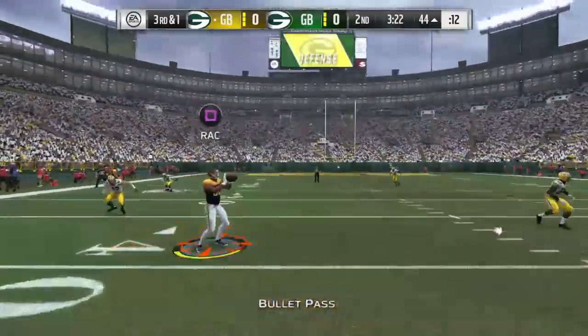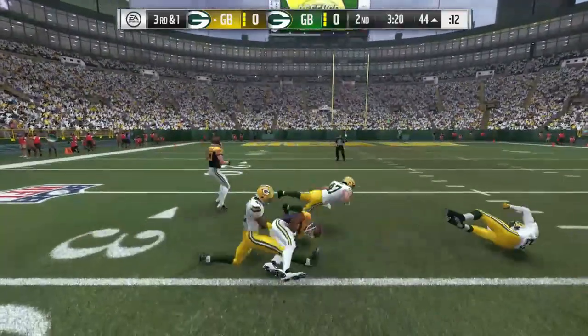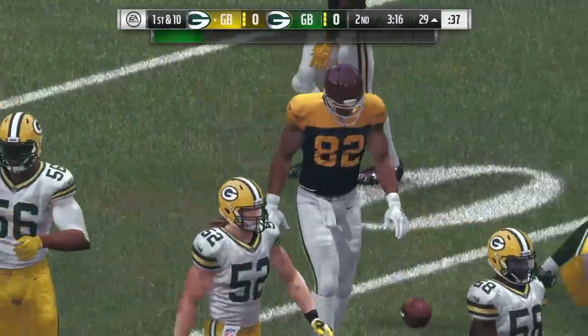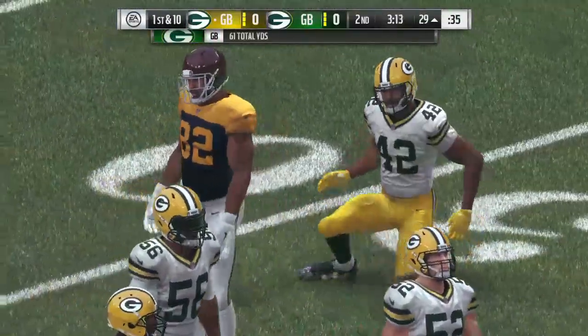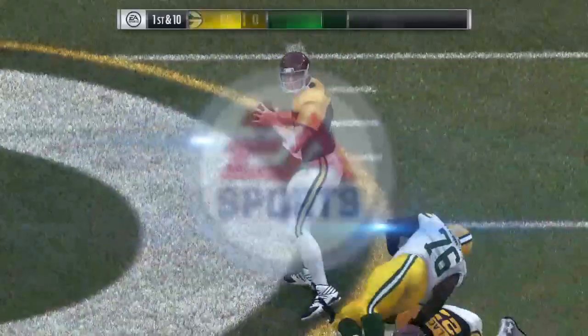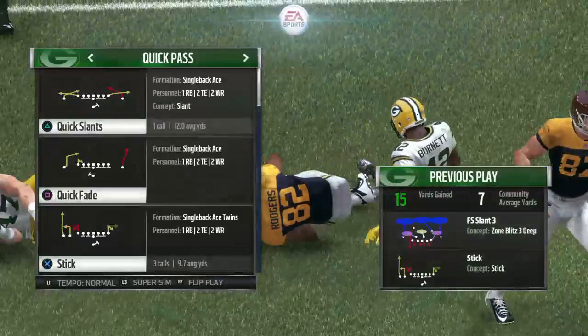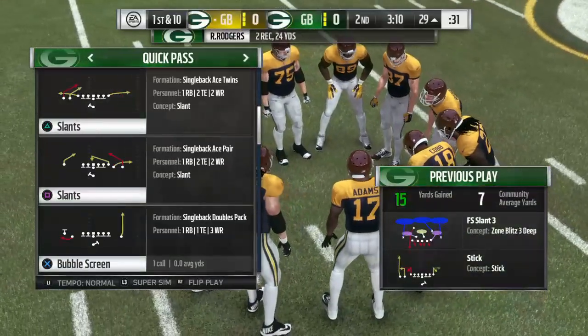Rodgers to throw on third and one. Open man, the tight end Rodgers. And 15 yards there on the catch and run. And Richard Rodgers makes the grab, and let's face it, it's going to follow him the rest of his career. The Hail Mary he caught to beat the Lions in 2015 in Detroit, pretty memorable play.